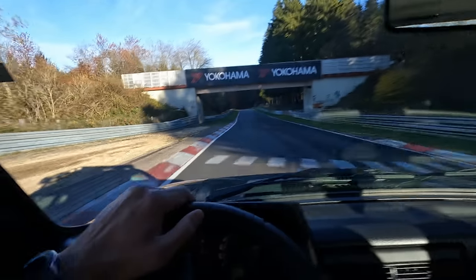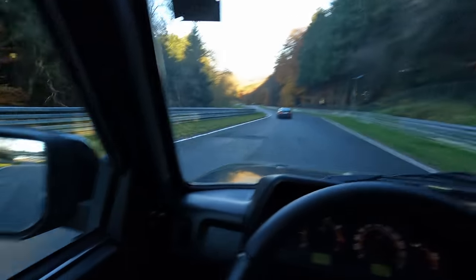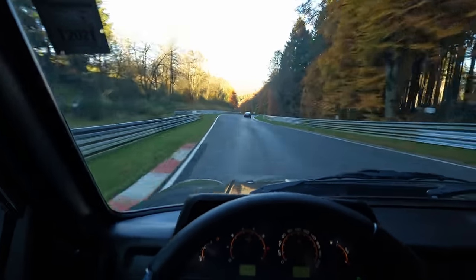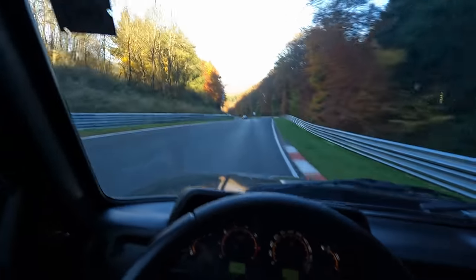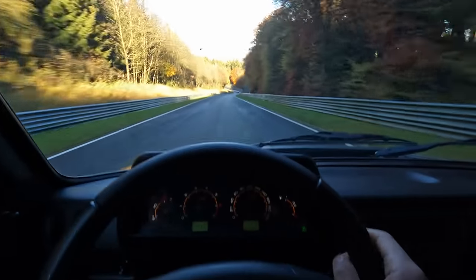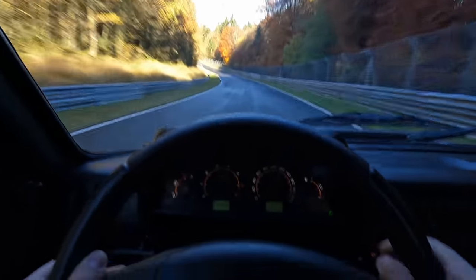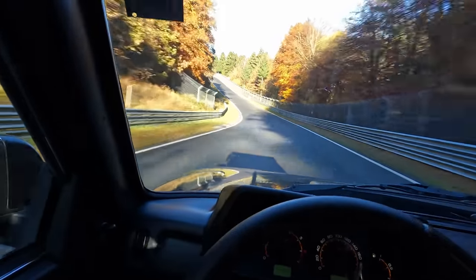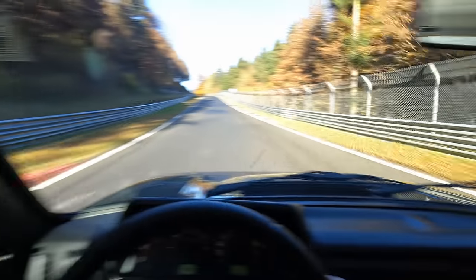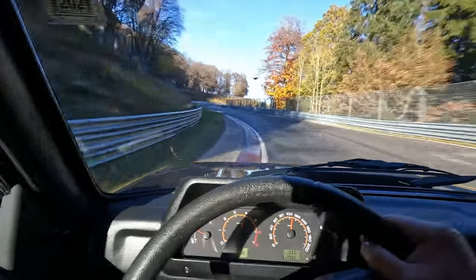I'm actually surprised how well this car behaves. Because it's lifted and on off-road tires, but it's still quite direct. I've driven far worse off-road cars. This is really good. This is really, really good. Okay, oh, we're doing 120 through Foxhole. Oh my god! 130! I should brake. I'm gonna brake just for the sake of safety.